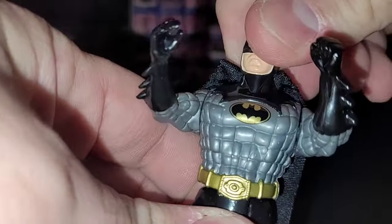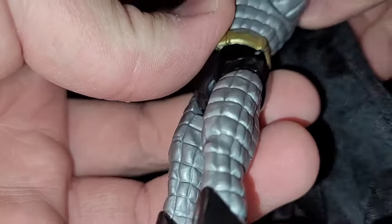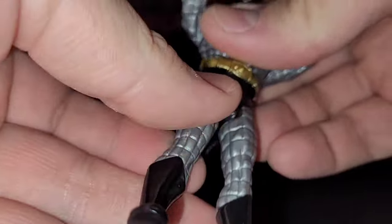Arms go up and down, head turns. Head should turn anyway. Yeah. Their little joints are still tight because he's brand new. Cape goes over there. I like how the cape isn't just like this. It can actually go over his shoulders. I think that's really cool that they did that. He's got his legs moved so he can sit down.